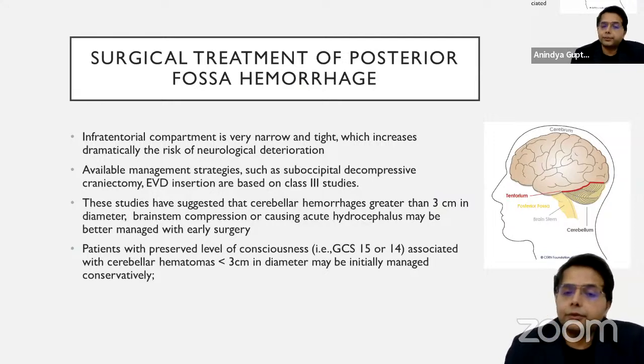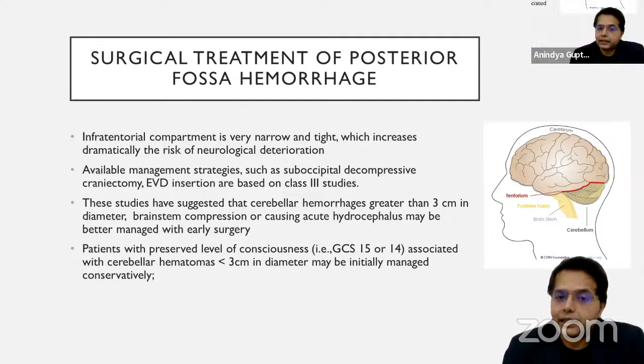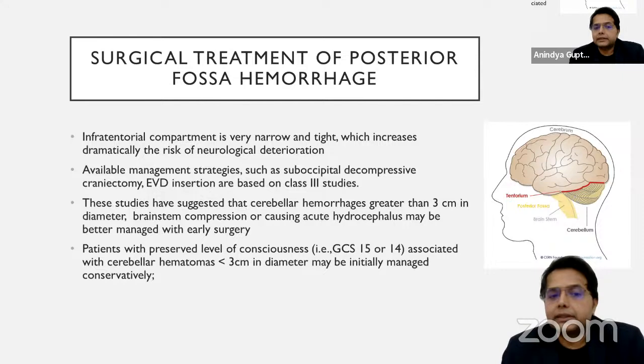In contrast to supratentorial ICH, surgical treatment of posterior fossa hemorrhages has better clear-cut guidelines and clear-cut results. Available management strategies in these patients are either suboccipital decompressive craniotomy or EVD insertion. And these procedures are studied. There's no RCT done yet in posterior fossa hemorrhages. All these recommendations are based on class 3 studies only.